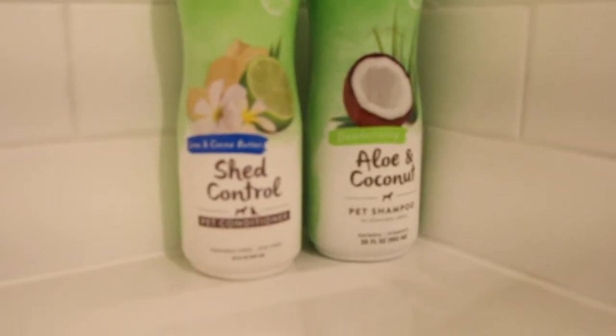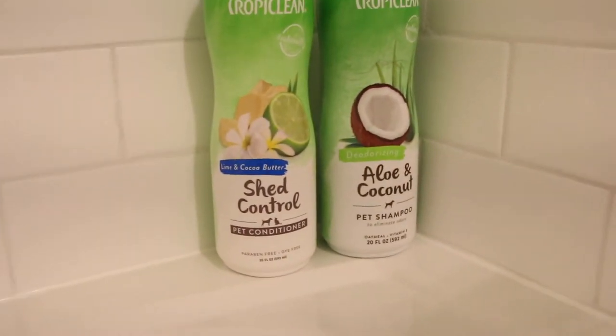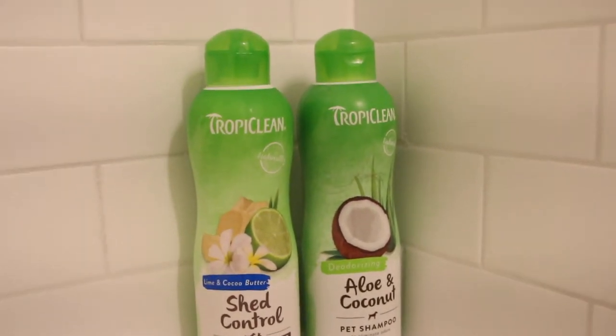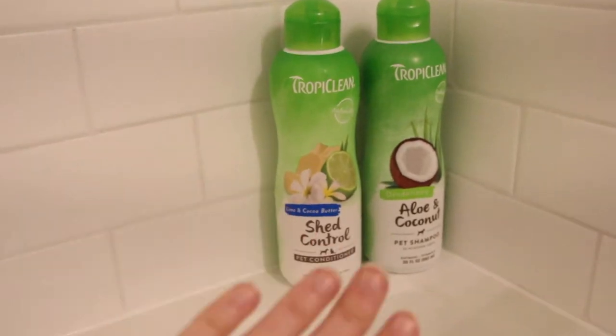This small little pet store recommended them. They carry them there, and that's where I bought them, but they smell very good, and the lady at the store was just raving about them. So anyway, I have those.